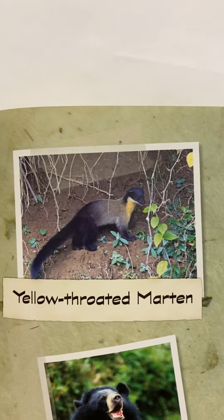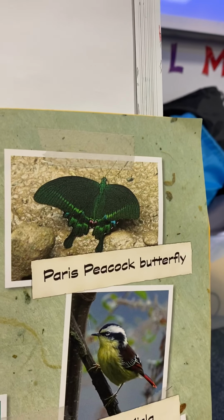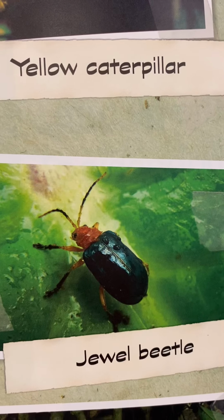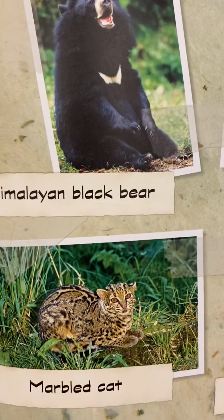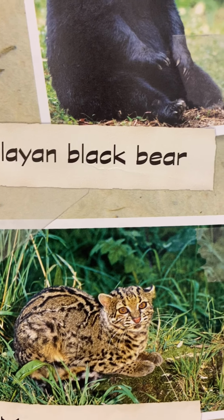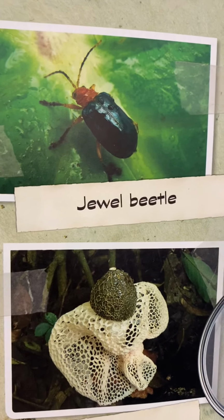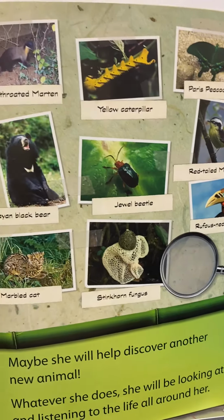Look at these: a yellow-throated martin, a yellow caterpillar, a Paris peacock butterfly, a red-tailed minla, a jewel beetle. Look at that, oh cool, a Himalayan black bear, a marble cat. Oh look at those cool patterns on its fur. And a stinkhorn fungus. Ooh, just the name sounds smelly. Whatever she does, she will be looking at and listening to the life all around her.